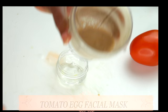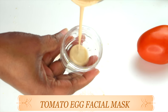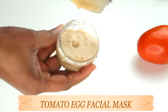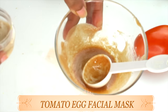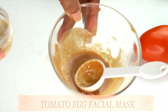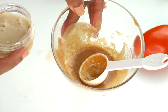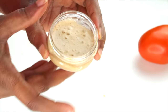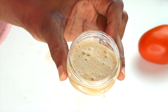Now after blending, take a look. Here we have our tomato egg facial mask, and I'm pouring this in a small container. Now, I don't recommend you store this in your refrigerator. You can choose to store the tomato mixture for about 7 days or so, and whenever you're going to use it, you add your egg white to it. All right, so I'm going to go on the other side, and I'm going to show you how to use this facial mask on your skin for best result.